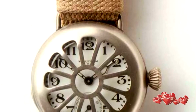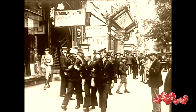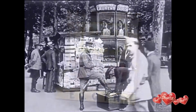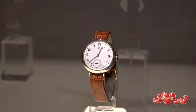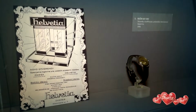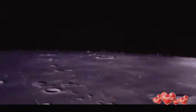In the early 20th century, wristwatches were still considered effeminate, unlike pocket watches. However, since they were now worn by war veterans and pilots from the First World War who were anything but effeminate, other men started following their example and wearing wristwatches. Wristwatches for men were also the first to introduce technical innovations. So the exhibition follows their development through the 20th century.